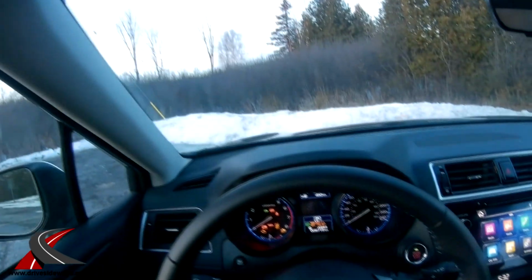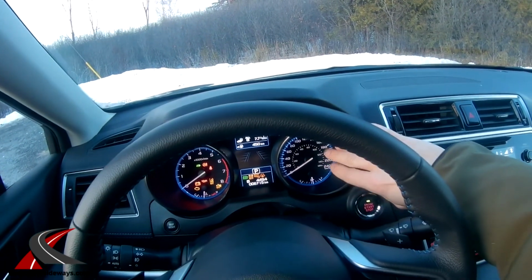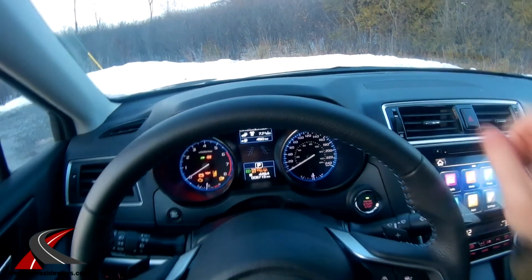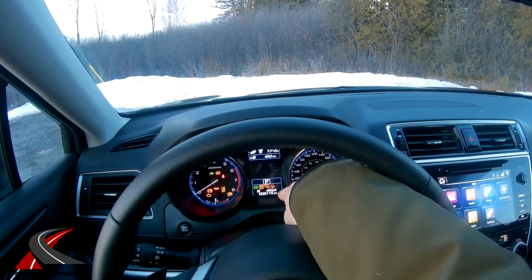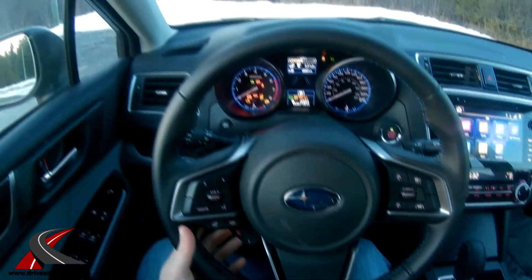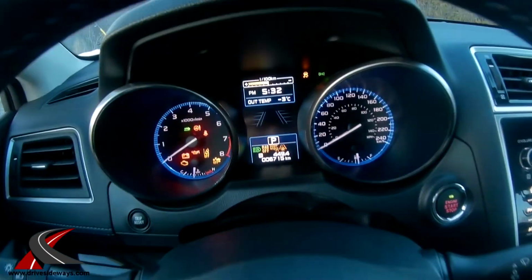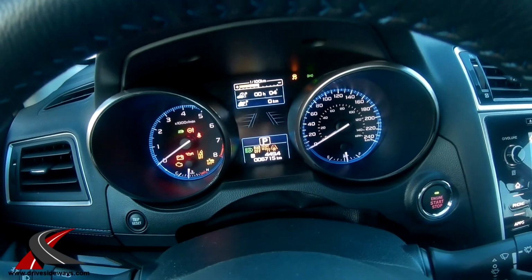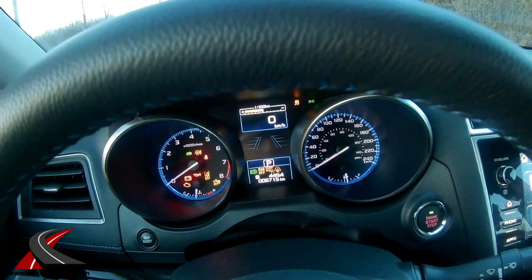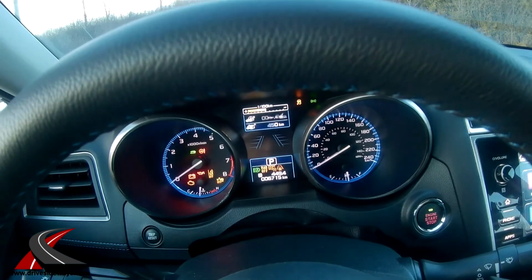Up front in the dash here, we've got your regular analog tach on the left here, and your speedometer on the right. You've got your trip information on the bottom, and there's a couple buttons on the steering wheel here. And you can go through this information display, which is up top. You can see all the things that are going on. And you can have your speed in digital format here as well.